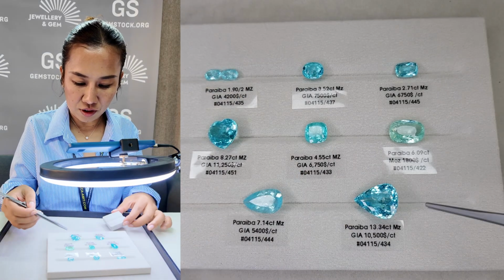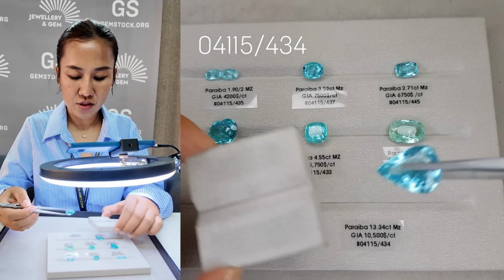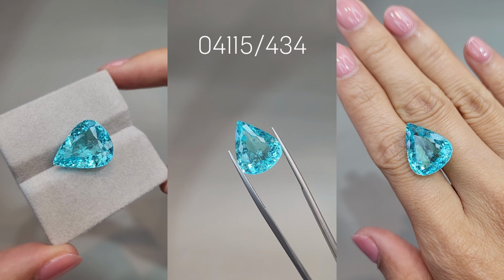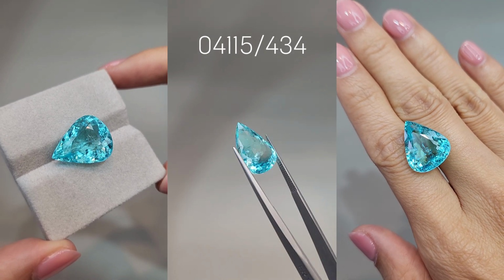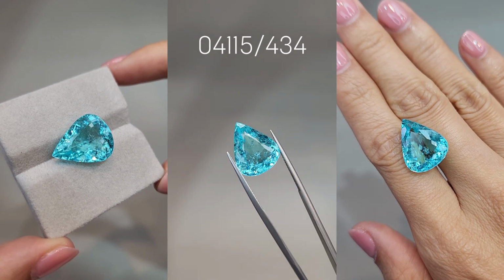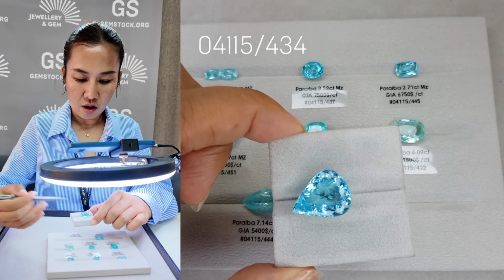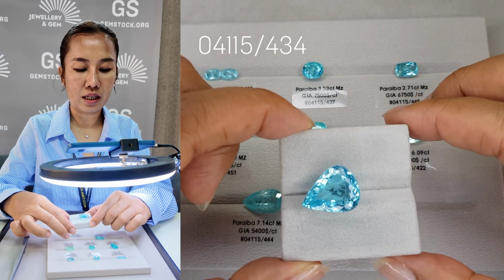Next, the last one, the junkie, 13.34 carat Mozambique Paraiba. This one, I would say, is just massive and beautiful, with GIA certificate. The price comes at $10,400 per carat. This is considered a very clean stone. You see the luster all over here, the cleanliness is just so clear.